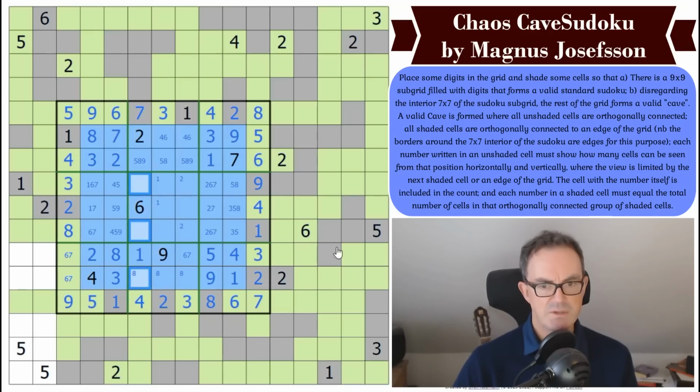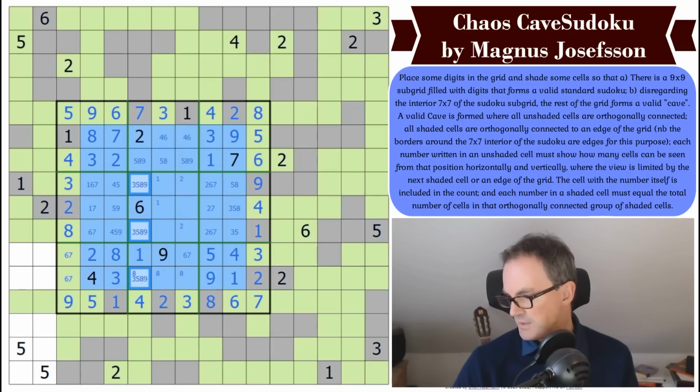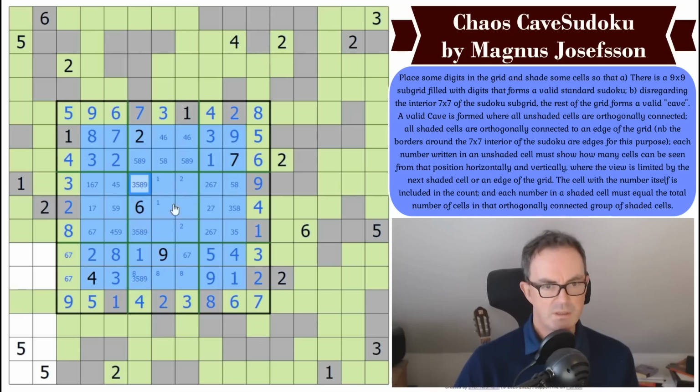So let's put in some pencil marks. 3, 5, 8, 9. Now my phone is buzzing at me. I can't take that at the moment. 3, 9. 5, 8 pair. Is that going to be it? That gets me this 4.